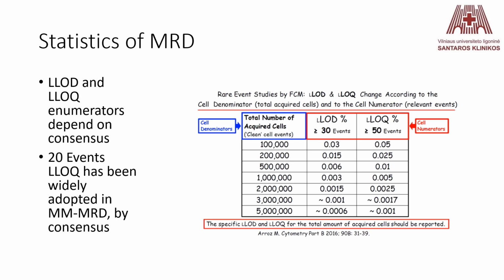And these concepts depend very much on the amount of cells we are measuring, and can also be dependent on the assay we are using. So, for example, in multiple myeloma, since the phenotype of myeloma cells is favorable to flow cytometry detection, we can call MRD on smaller amounts of cells than maybe for some other assays. So 30 events is considered in general a good lower level of detection, but for myeloma 20 events is a consensus amount at which we can already call MRD.